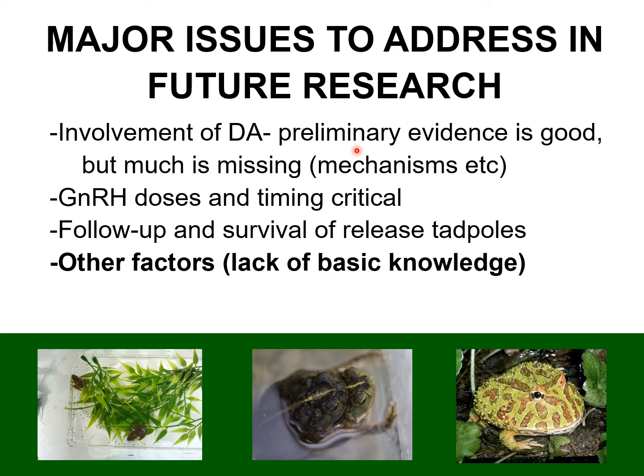Dopamine may not be important in all species. That's what we found in fish, but it's certainly important in a lot of species. Which GnRH, which dose, when to inject, it depends on the purpose of the experiment. So lots of work to do with the various forms of GnRH. I think this would be a very fruitful PhD project. And then, of course, are those tadpoles healthy? Till now, we have good evidence that they are. We've reintroduced the Boreal chorus frog into one site in 2016, and they're still singing. So these are healthy animals.